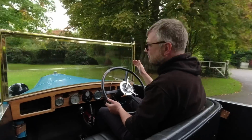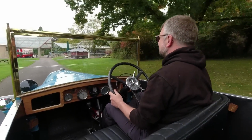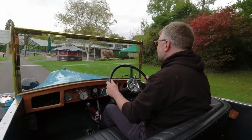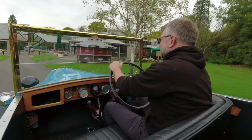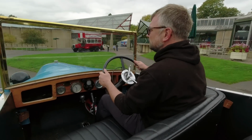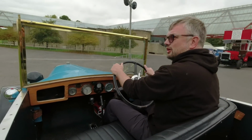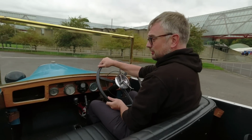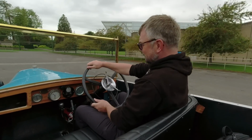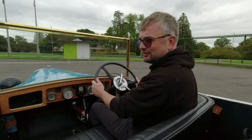I was told you never cross your arms while driving a car that has controls like this, and I'm going to demonstrate why. I'll just go back to the safety of the arena. So the problem is, if you cross your arms over the wheel, you could catch the throttle and find yourself accelerating out of control. So you must always feed the wheel.